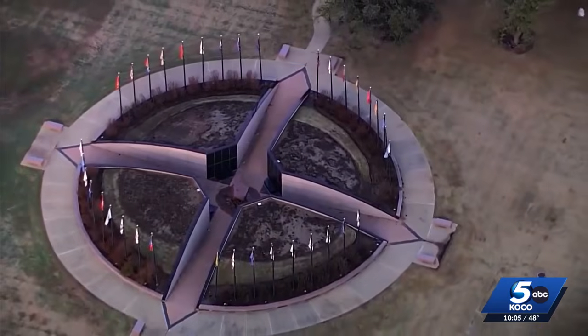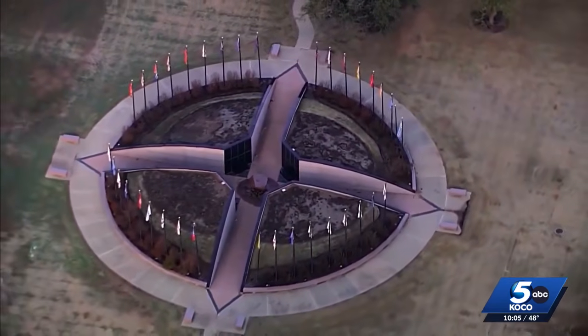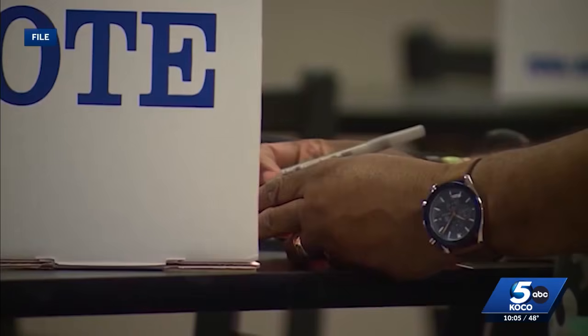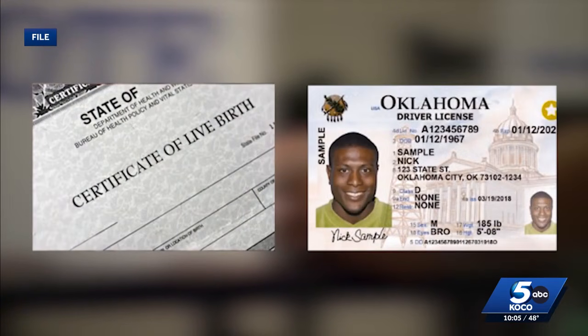It would make voters prove they are U.S. citizens when they register to vote by presenting a U.S. passport, a birth certificate, a naturalization certificate, or another form of government-issued ID proving citizenship. A simple driver's license wouldn't be enough.